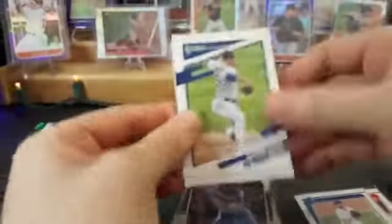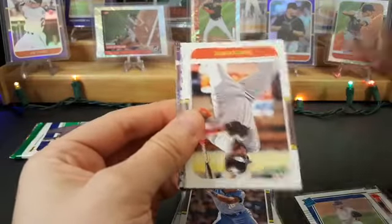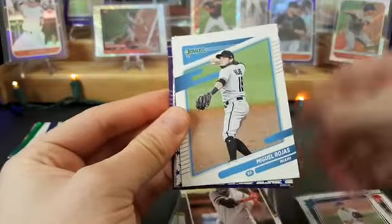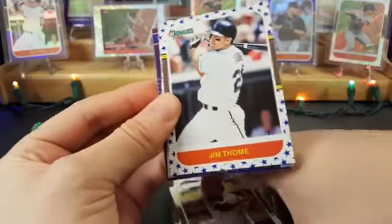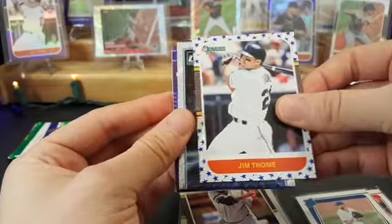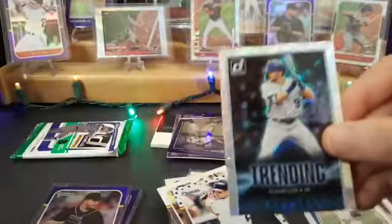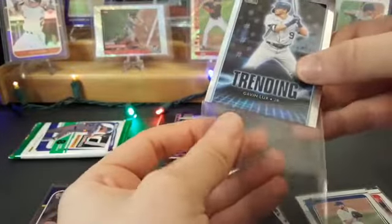All right, final two packs of Dunruss. Jump into our Optic Blasters. Framber Valdez for the Houston Astros starts us off, followed by David Ortiz for the Boston Red Sox on the 87 throwback. There's Miguel Rojas for the Miami Marlins. A nice Jim Thome, that's a Stars parallel on the 87 throwback going out to the Tribe. A nice Gavin Lux trending for our next Rapture parallel. Going out to the Dodgers.